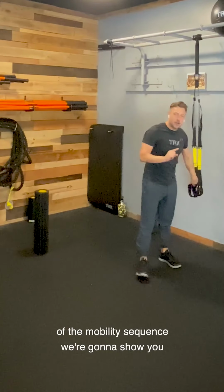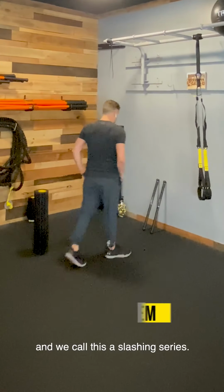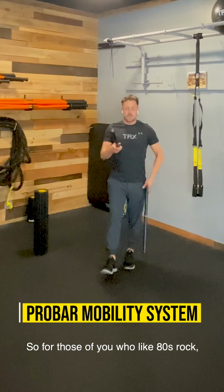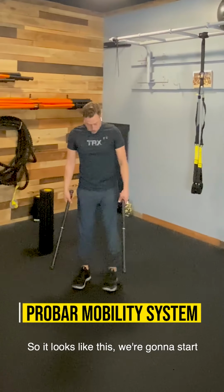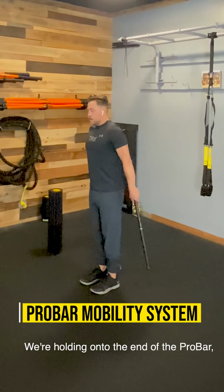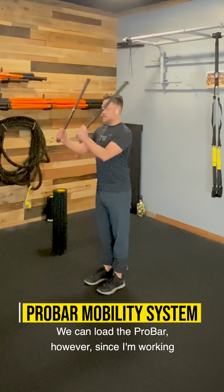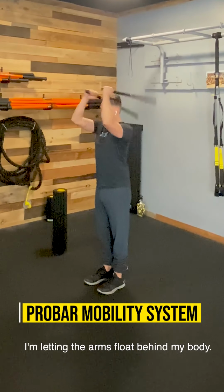Now the last part of the mobility sequence we're going to show you is using the ProBar. And we call this a slashing series. So for those of you who like 80s rock, you know what I'm talking about, slash. So it looks like this. We're going to start with the arms behind us. We're holding on to the end of the ProBar, and again, this is the unloaded ProBar. We can load the ProBar. However, since I'm working on mobility, I'm not going to load. I'm letting the arms float behind my body.